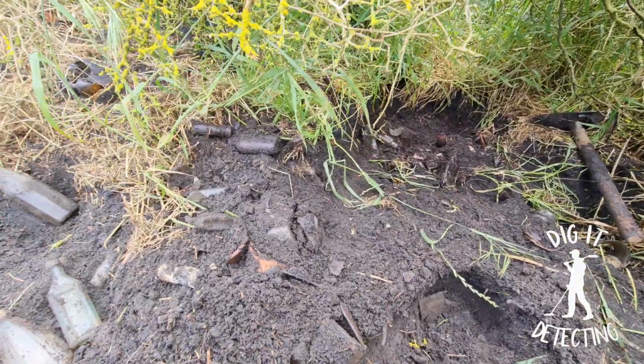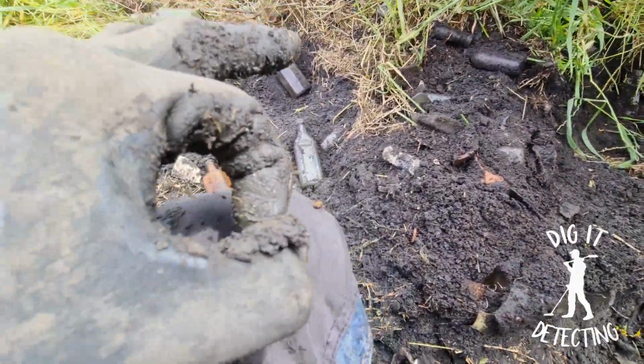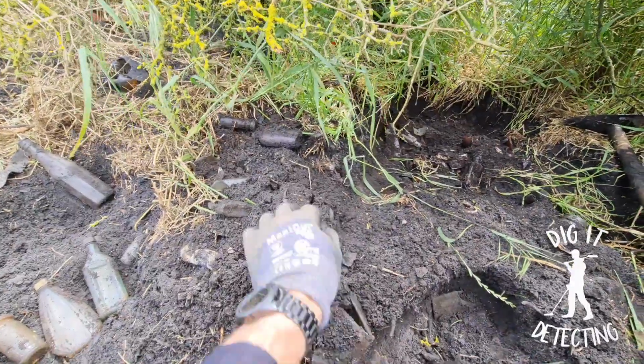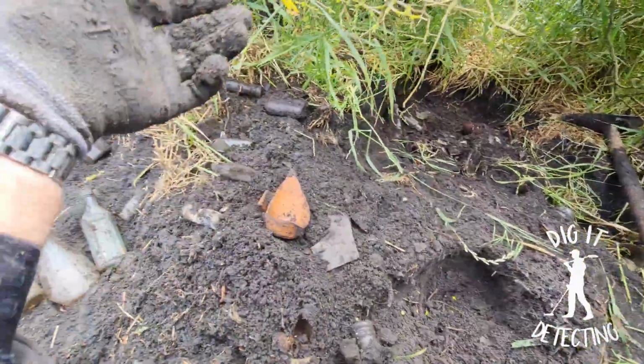Wow, this is like Bottle Central. I have not dug a pit out like this for quite some time. What are you doing on my leg, spider? Get off. Anyway, as you can see, there is just glass coming out of the hole. Oodles and oodles and oodles of it.